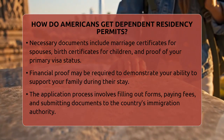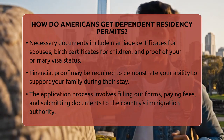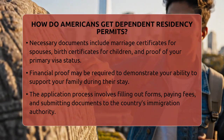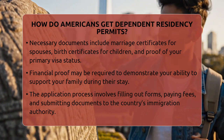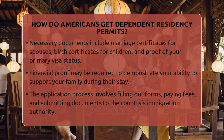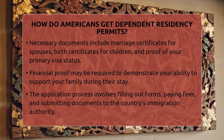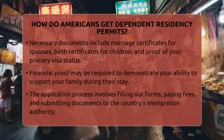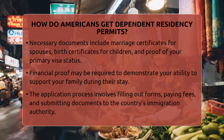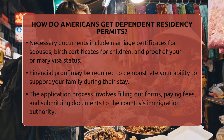To start, you will need to gather documents proving your relationship. For spouses, a marriage certificate is usually required. For children, a birth certificate that shows your name as a parent is necessary. You will also need proof of your primary visa status, like a copy of your work or student visa. Financial proof is often needed too, showing you can support your family during their stay.